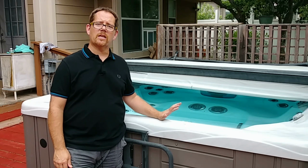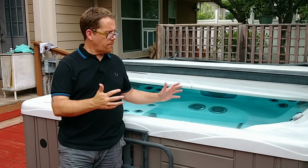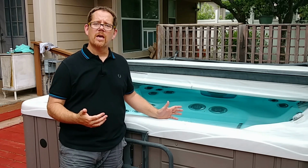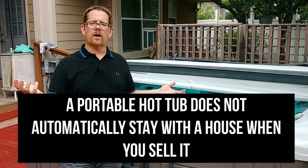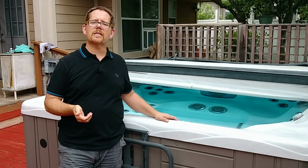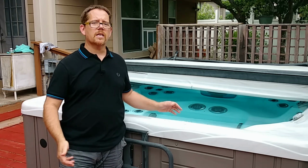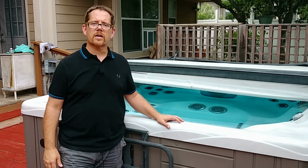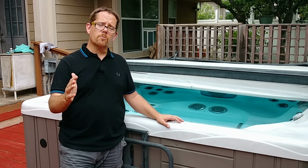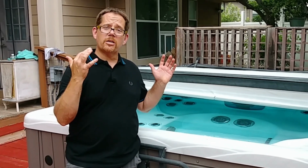The last house that we lived in, the seller wanted to make sure that we left the hot tub. Believe it or not, because this is called a portable hot tub, it does not, as the realtors say, convey with a house typically. Like the refrigerator typically does not convey when you sell a house because it's easily removed, fairly easily. This thing is also fairly easily removed if you have several people and a big truck and other things to help move it, but it is considered portable, so it is not necessarily designed to convey with the house. And the person that was buying the house from us wanted to make sure that we left it.